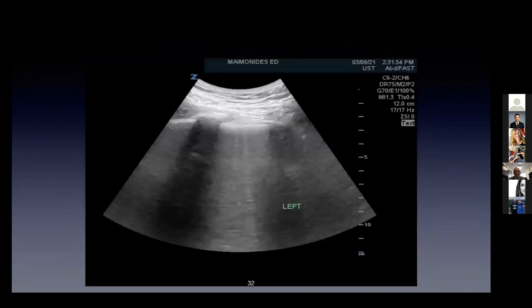And the ultrasound team happened to be coming by, and so they scanned the patient. And what they saw was the patient had diffuse B lines on the left side of his chest.